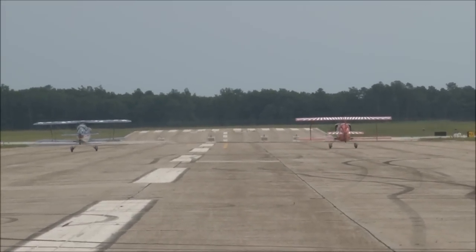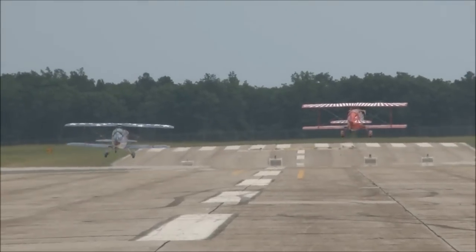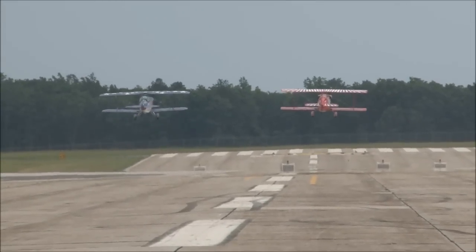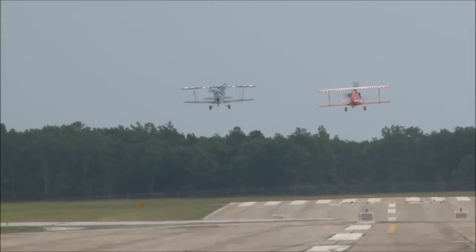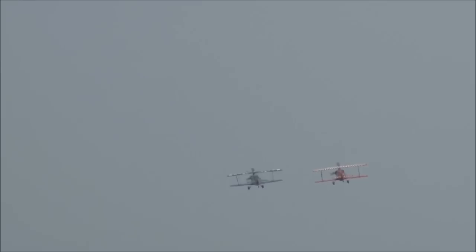Tail's already up. Now they're going to get up to about 85, and off they go, lifting right into close two-ship formation right away. They'll maintain that position as they climb on up to an altitude of about 6,000 feet. They will re-enter the demonstration zone at 6,000 feet. We'll be able to tell that because the smoke system is going to come on Dan McClung's red aircraft.